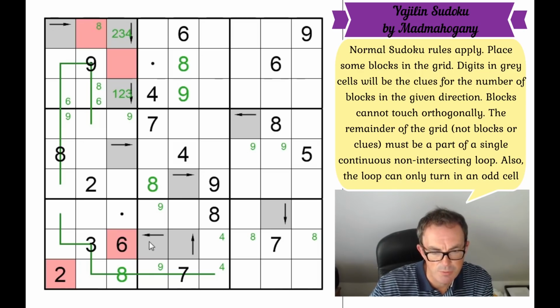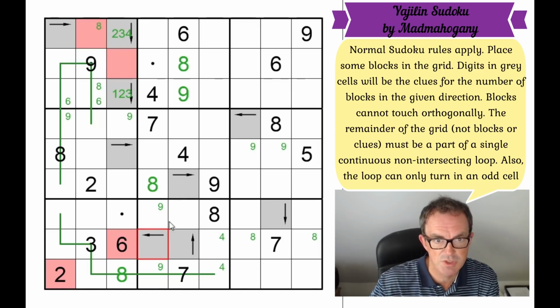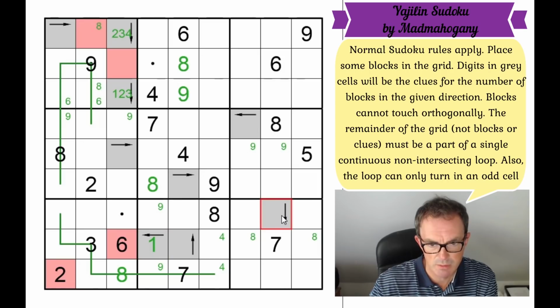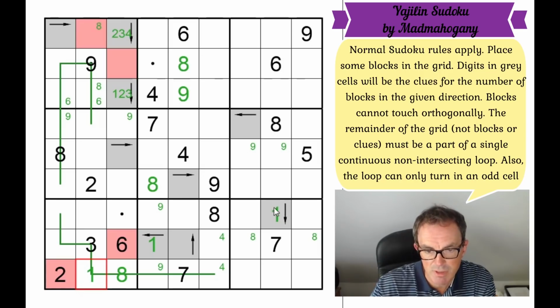So this is a Yajilin clue pointing in this direction. And there's exactly one red block in this direction. So I think this square has to just be a 1. And in fact, that square's got to be a 1 as well, because it's too close to the boundary to be a 2, and it can't be a 0. So that's a 1. That's a 1. And the red block associated with this 1 can't be here, because that will force the loop to go in the corner where it can't escape. So we actually get to place this one as well, and this is gorgeous.